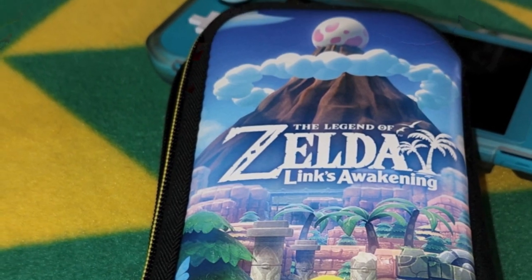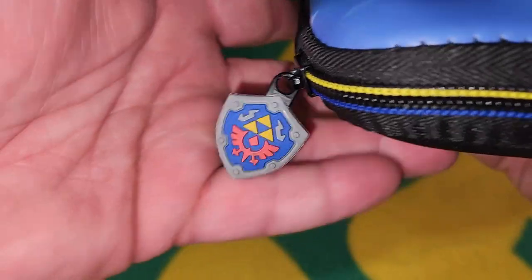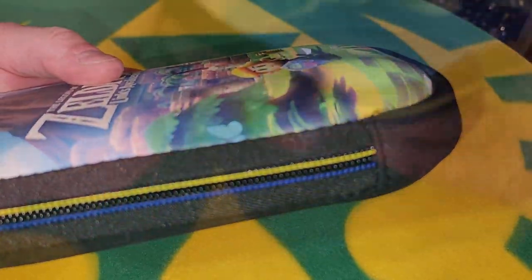This is purely display. It does have the Hylian shield as the zipper pull. That's a nice little touch. I really liked on the zipper that you've got the blue and yellow that when you zip it together, really shows up. That is a nice touch.